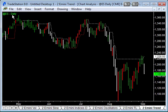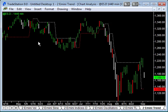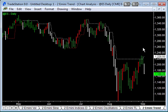But it was interesting when you look at this on the @ES chart. So this is the day and night data. @ES.D is just the day sessions data, and you can see the gaps between each day's activity. You can see little gaps, but on the continuous data, day and night data, there are no gaps, only a gap on a Sunday evening.